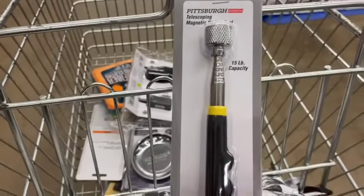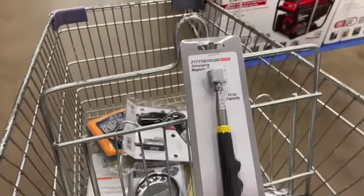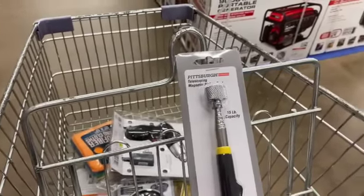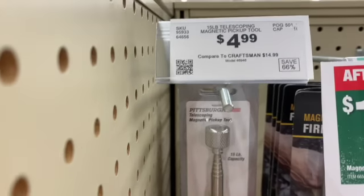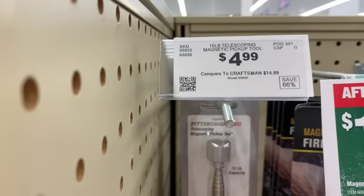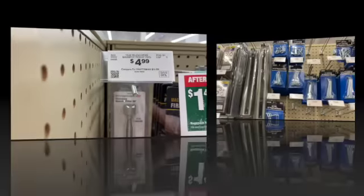I'm excited about what I just put into my cart. This is a telescopic rod with a magnetic end. This is great for picking up pins you dropped on the floor, or as my husband uses it, for picking up nuts and bolts and screws that he's dropped. And it was only $4.99. That's a whole lot cheaper than my back surgery was.